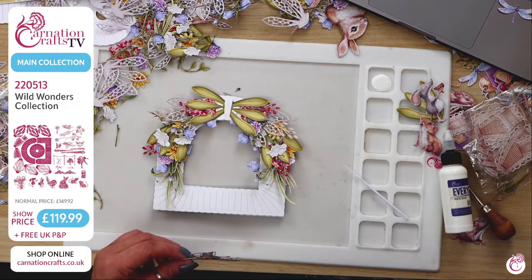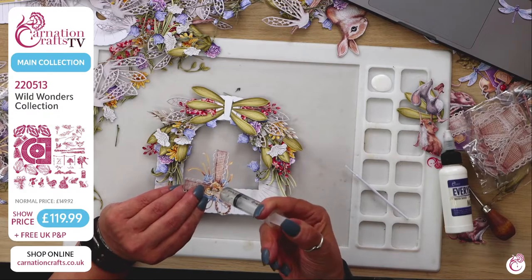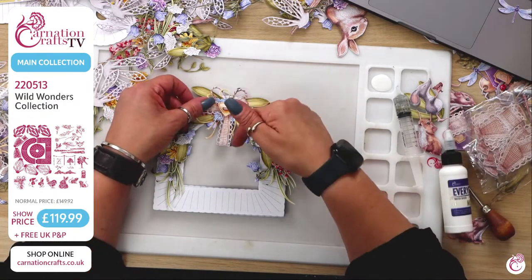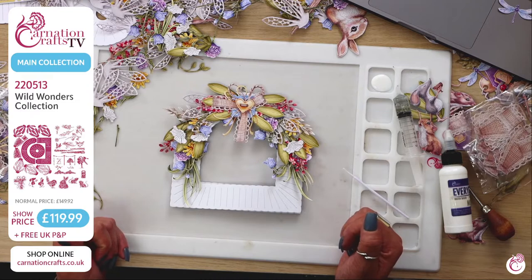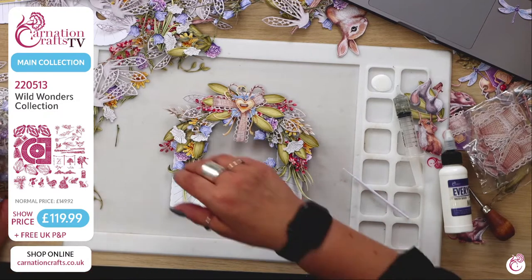Now I can go in with pin flare, if I can find my pin flare. If I can't, we'll use wet glue. Let's see if this will come out. There we go. So a little bit there. So it's just going to hold itself down in the center of that card. That hides that white for me. And look how pretty that is. Isn't that stunning? Just gorgeous, right? And that's the joy of this.